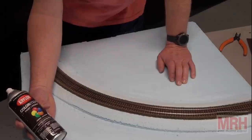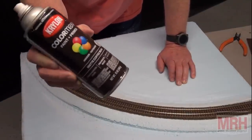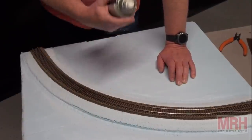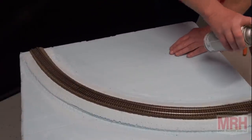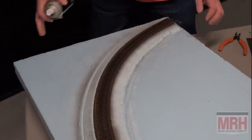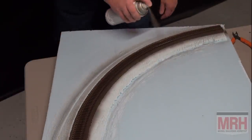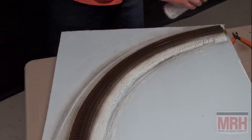Next, I want to paint the rails. And I've used all kinds of different paint. This happens to be a matte coffee bean from Krylon. I've used camouflage paint. I've used some brown primer and other things. I like this matte coffee bean, so we'll start by spraying this all the way down both sides of the rail. Now I want to flip it around here and get the other side as well. May not be necessary if your other side is up against a wall.